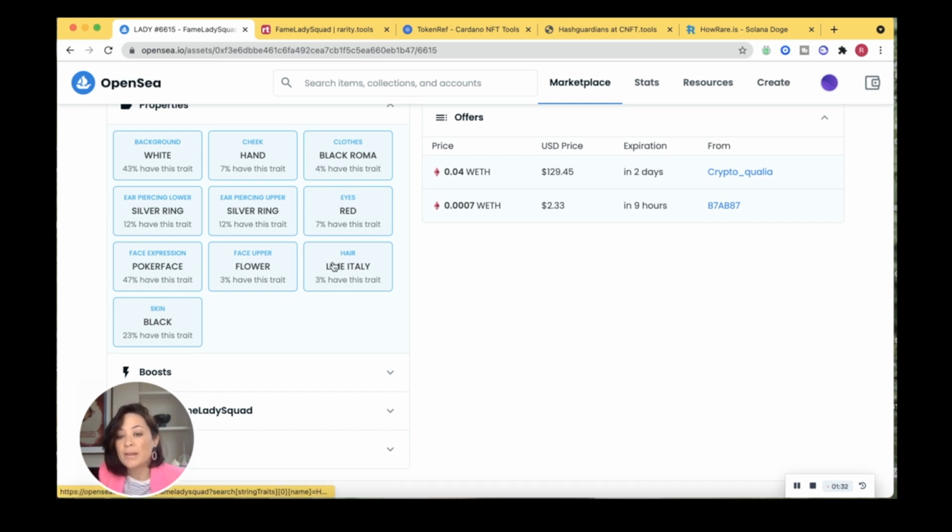So what we can see here is that there are a few key elements that are quite rare. The clothes, only 4% out of the 8,888 different Fame Ladies have this black Roma that this Fame Lady is wearing. The eyes are red, only 7% have this trait. The face upper has a flower on it, so only 3% have this trait. And the hair is lime Italy, which again, only 3% have this trait.